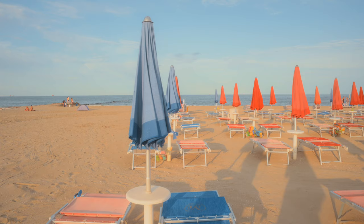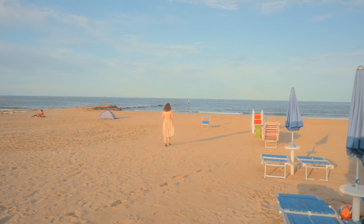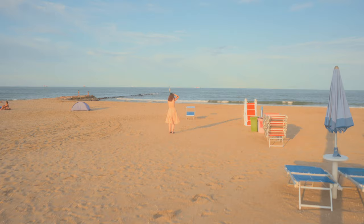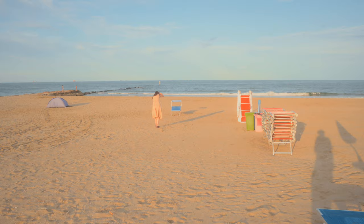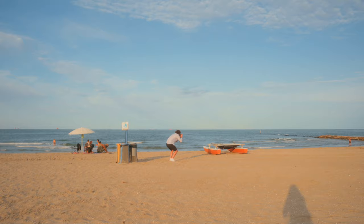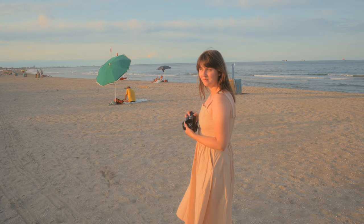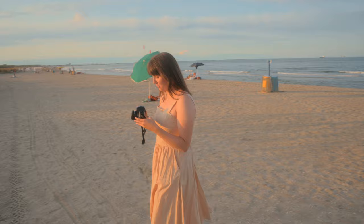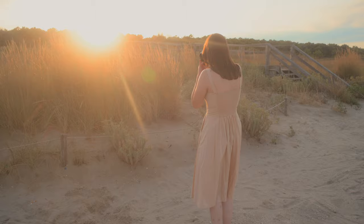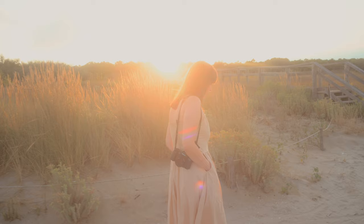Another thing we really appreciated about this little shoot at the beach were all the different colors, especially the different colored umbrellas. People bring their own umbrellas to the beach in Italy, so we always had these very colorful umbrellas lying everywhere, which was just so fun to shoot. Lots of colorful beach details in direct sunlight.